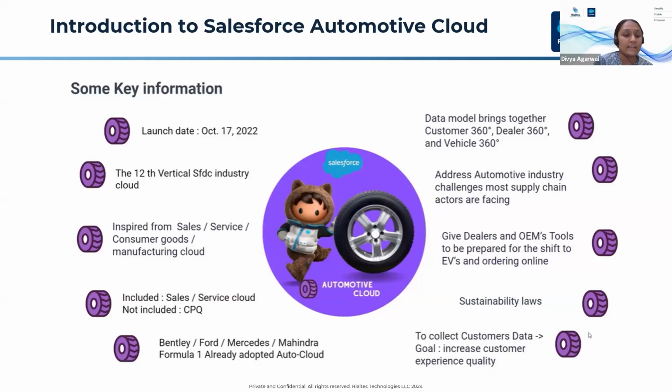Global brands like Bentley, Ford, Mercedes, Mahindra, and Formula One have already adopted Auto Cloud, and this data model brings together Customer 360, Dealer 360, and Vehicle 360. Customer 360 focuses on making customers happier than ever before, and Dealer 360 helps us understand and support the dealership better. Vehicle 360 helps us get a complete view of everything related to vehicles. It also addresses the challenges we have seen in the previous slides that most of the industry supply chain actors are facing.